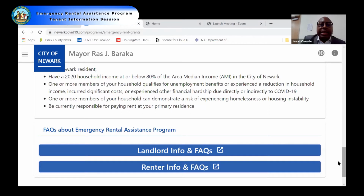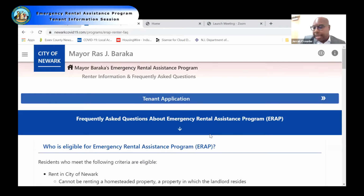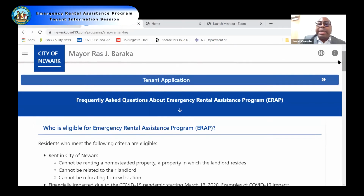There are frequently asked questions here that provide much more detail. Last week, we were able to view the landlord info and FAQs. This week, of course, we will now enter into the tenant frequently asked questions. I suspect we will get some of these asked tonight, but I will quickly review this so then we can make our way to the tenant application and then have time for questions. Again, many questions we anticipate can be answered here.